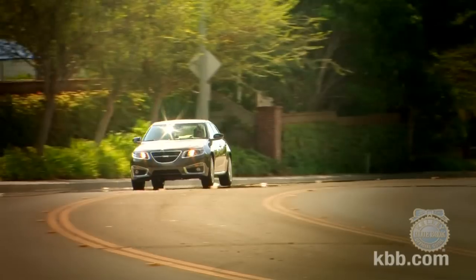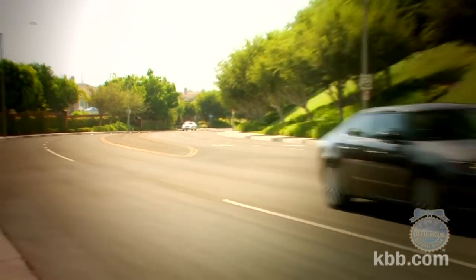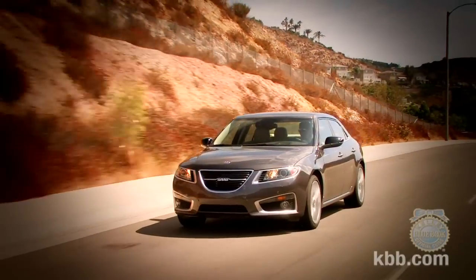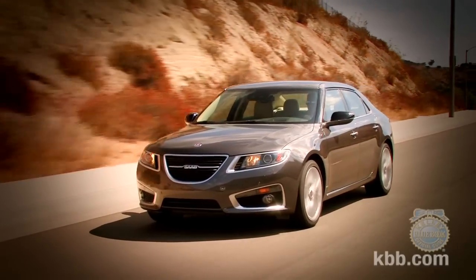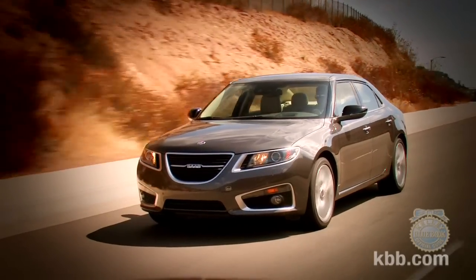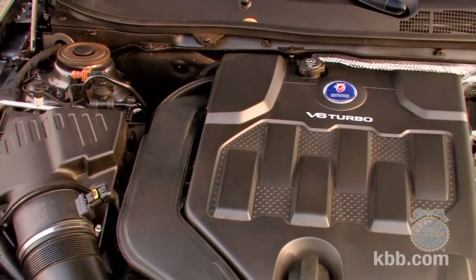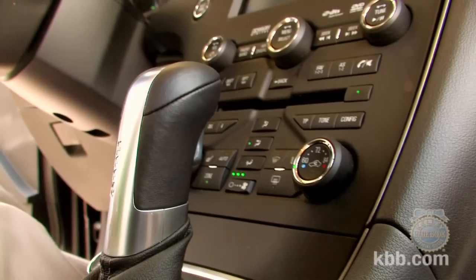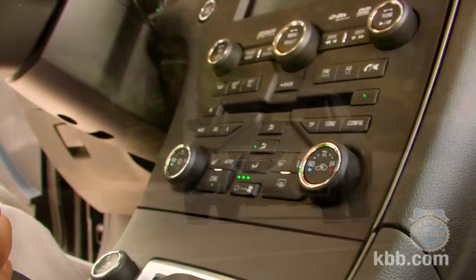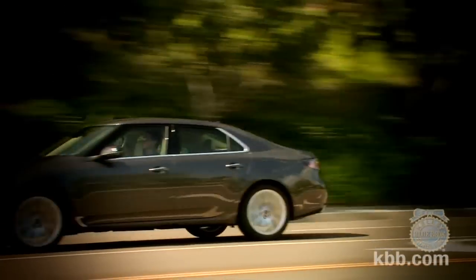Saab has been turbocharging engines for more than three decades, so the 9-5's all-turbocharged engine lineup comes as no surprise. The base four-cylinder engine produces 220 horsepower, sending its power to the front wheels via a six-speed manual or a six-speed automatic transmission. The 2.8-liter V6 engine sends its 300 horsepower output to all four wheels and only comes equipped with a six-speed automatic transmission featuring a manual shift mode. Fuel economy numbers with the V6 are in the mid-teens in the city and high 20s on the highway.